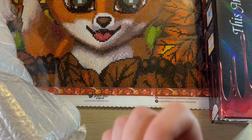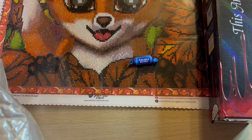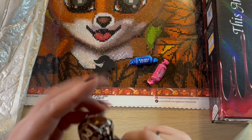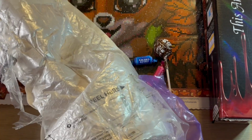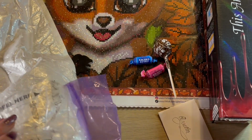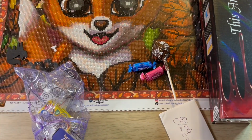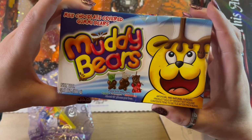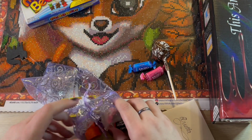Oh, I see sweets. More sweets. Oops, and a black cat sticker. Perfect. Love it. Ooh, what's that? A Tootsie Roll Pop. I've never had a Tootsie Roll Pop. It's always fun getting candy from overseas. Oh, I've got a little letter. Oh, gosh. Oh, it's all coming out at once. Right. There we go. That's everything. Okie dokes. Ooh, right. Milk chocolate covered gummy bears. Awesome. Yeah, all of this has come out of here, I think.